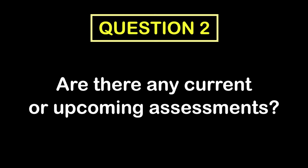Moving on, the second question would be, are there any current or upcoming assessments? From time to time, buildings need additional funds to cover major repairs and improvements, and assessments would be on top of your monthly maintenance fees. The difference between maintenance payments and assessments is that your monthly maintenance you pay every month in order to keep the building up and running, pay the staff salary, maintain the common areas, and so on. There is no end date for your monthly maintenance payments. As long as you continue owning shares in that co-op, you are responsible for your portion of maintenance payments.